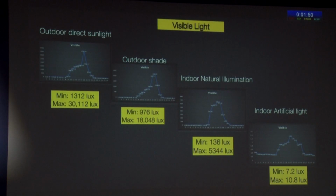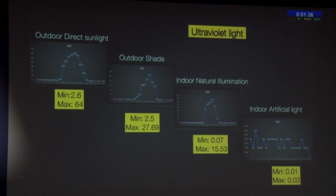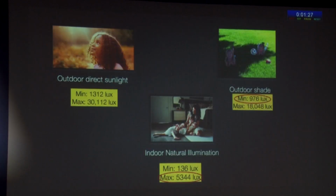The first step of the study was to validate the device against a standard luxometer, and we saw a reliability of 0.7, which is good. We also compared the different settings of the device: outdoor sunlight, outdoor shade, indoor natural illumination, and indoor artificial light. We found a statistically significant difference between all 4 situations. We also found that outdoor shade and indoor natural illumination showed similar readings. So sitting next to a window is probably as good for the child as sitting under a canopy. We also found that 1000 lux is considered arbitrarily as the cutoff between outside and inside.